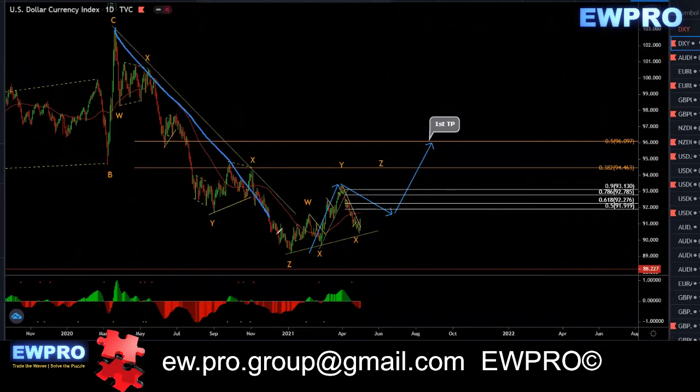Starting with the DXY, we got this 5 down here. Then we got WXY, looking at this as X2, and then possibly get this Z up. We do have that bullish hidden divergence here. It's not valid to trade just yet.